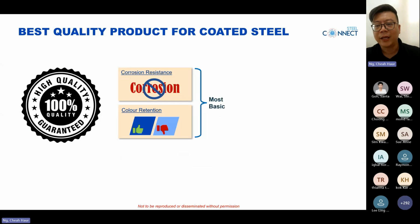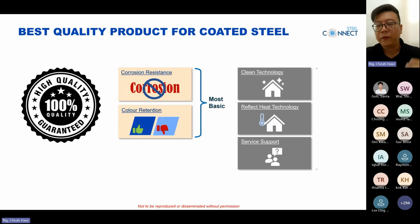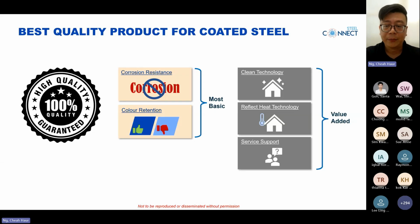What value should you tell your customer that the product you choose is the best quality? The most basic criteria is that it must perform the best in corrosion resistance and the best color retention. Of course, other criteria like clean technology, reflect heat technology, and the service support are important too. It's a part of the value added to the product that you purchase. However, the basic needs must be complied with first. Therefore, I will focus the sharing mostly on the basic requirements in the subsequent slides, which are the corrosion resistance and the color retention.